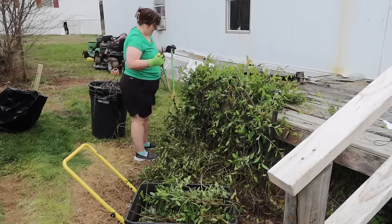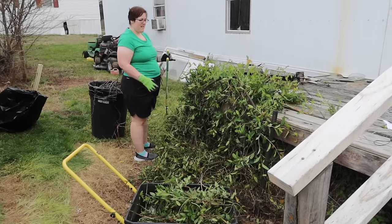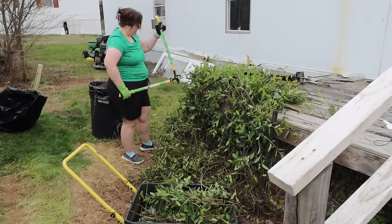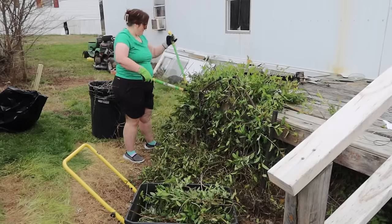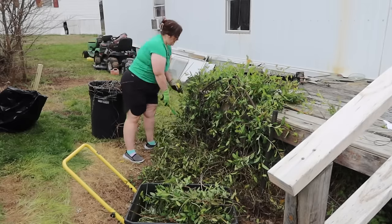Anyways, I'm going to be quiet for a minute. We're going to work on this. And I did take off the bed frame that's over there too, just to help prevent anything from trying to grow up on the porch again.